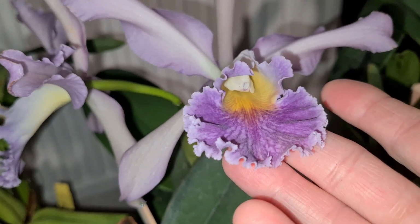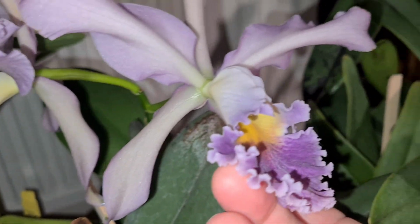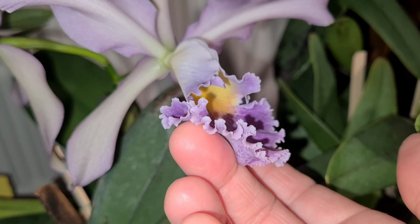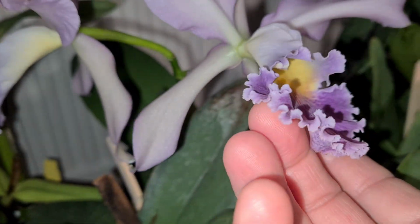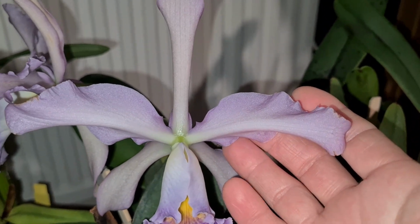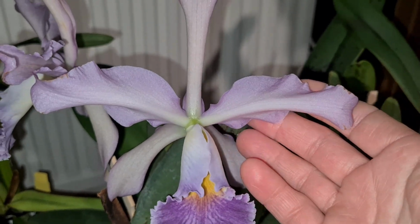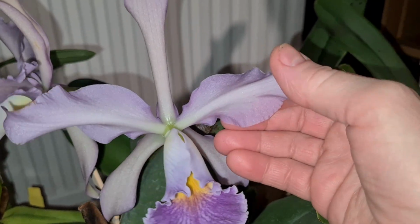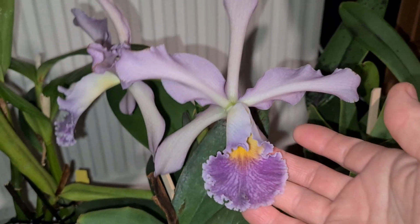Gorgeous color to the throat, and curly lip. Frilly, not fringy, frilly. And I really love the shape and form of the petals. And a little bit darker tone, you can see, to the edges. And it's nicely fragrant.